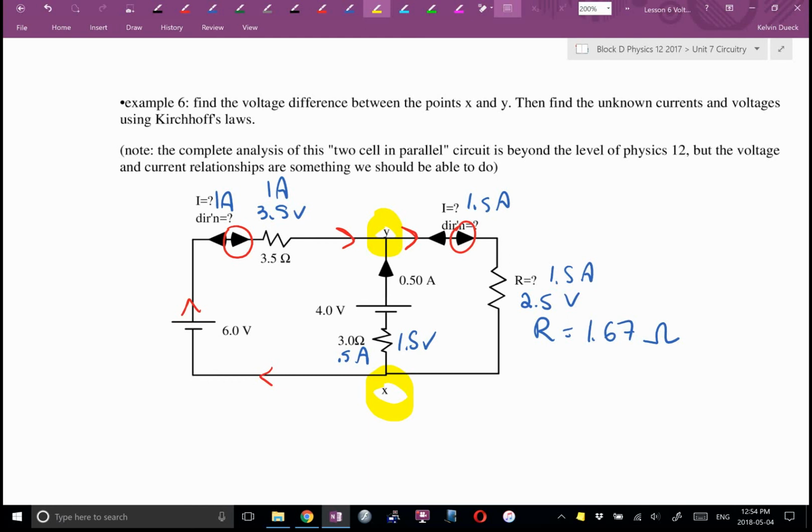How big is it? What do you gain? 4. What do you lose? So that has to be 2.5. It has to be 2.5 also because it's parallel to this hill, which is also 2.5 volts high. So this still ties in.